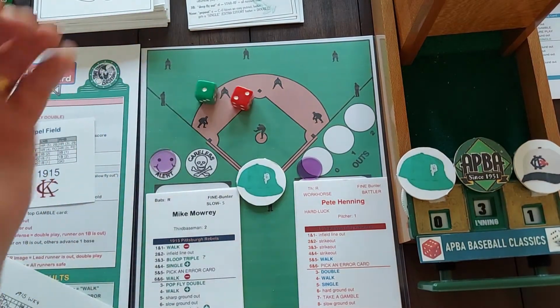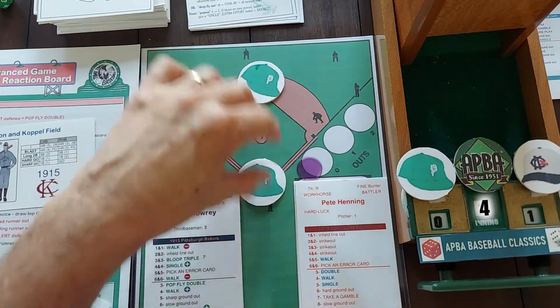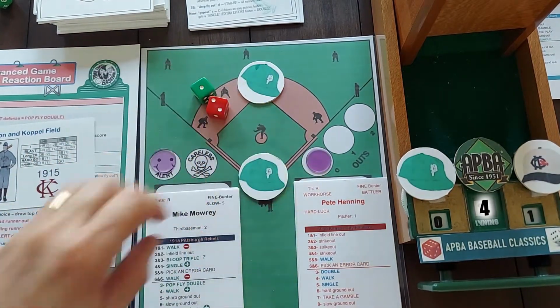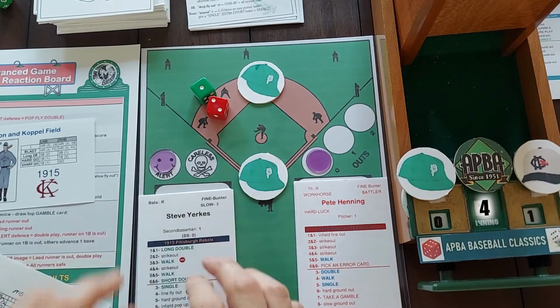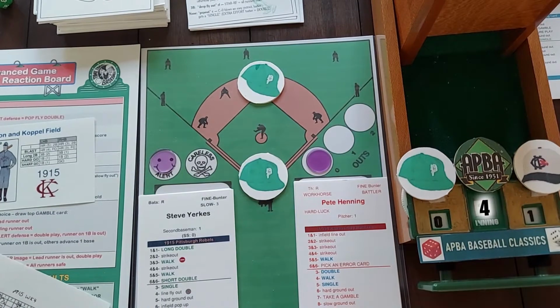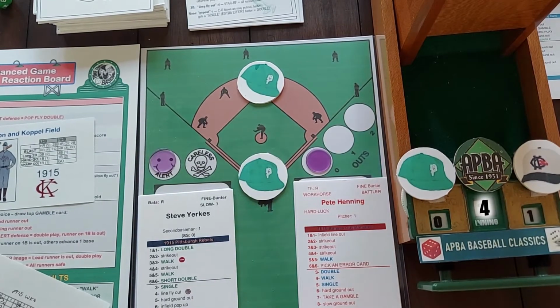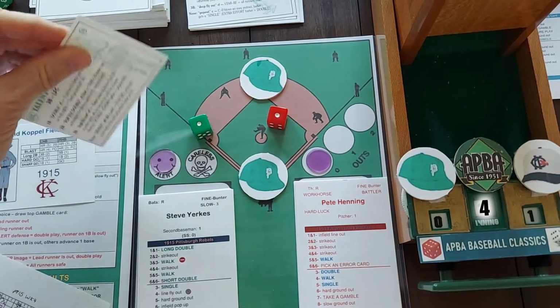Mike Mowry steps into the box. 3 off the pitcher card is a 2-base hit. Leadoff double for Mike Mowry. Steve Yerkes, .288 hitter. He's a fine bunter. They're going to swing away, see if they can make some hay in this inning. We'll go to the cards.